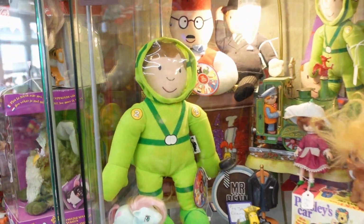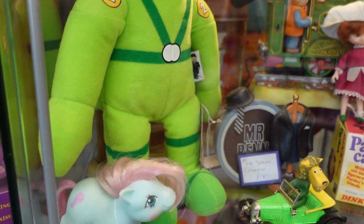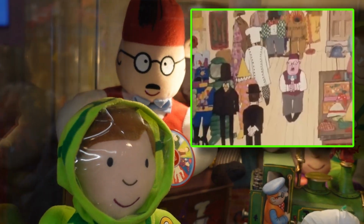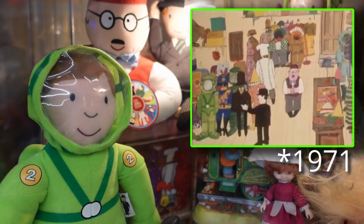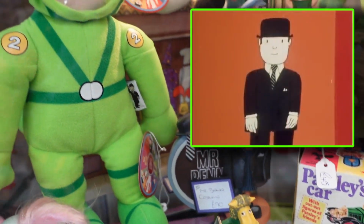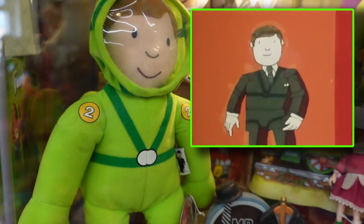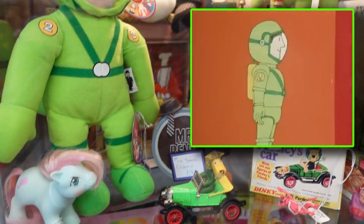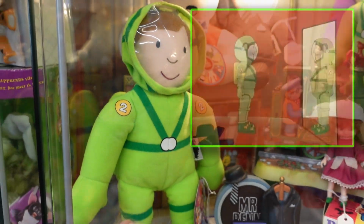And Mr. Ben. Never seen Mr. Ben toys before. So if you don't know, Mr. Ben was a cartoon in the UK in the I think late 70s, maybe even earlier. But I used to watch it in the 80s. About a guy who used to go into a clothes shop, and that's the shopkeeper there, and he used to go into the changing rooms, and every episode he had a different outfit on and had an adventure. So obviously that one's from the episode where he dressed as a spaceman.